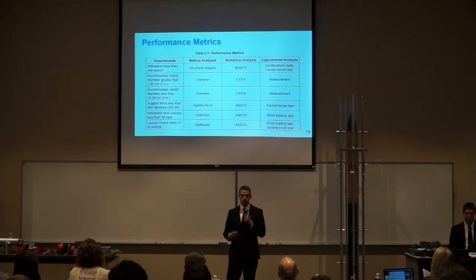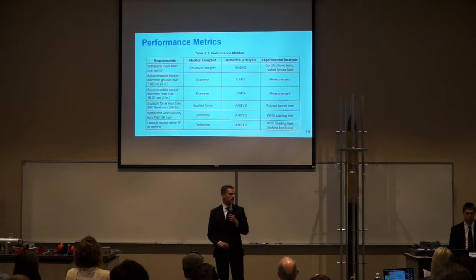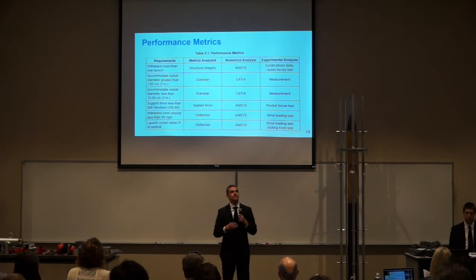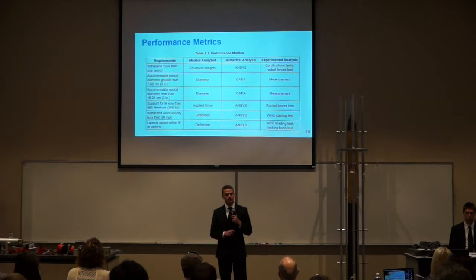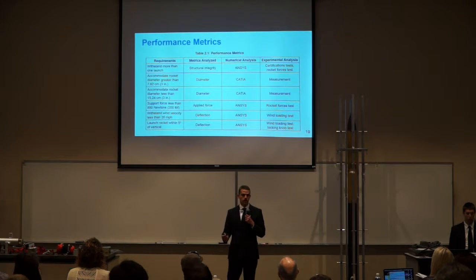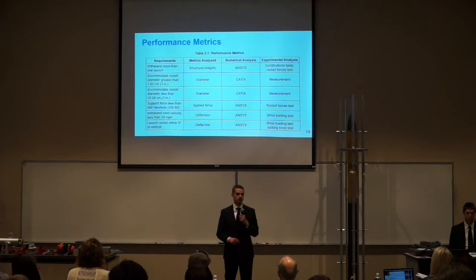This numerical analysis was done through ANSYS, and the experimental analysis was done through our wind loading test to ensure that the launch pad can withstand a wind velocity of less than 20 miles per hour. The metric we analyzed was the deflection of the rocket, the deflection of the C channels. Our numerical analysis was done through ANSYS, and our experimental analysis was done through our wind loading test.